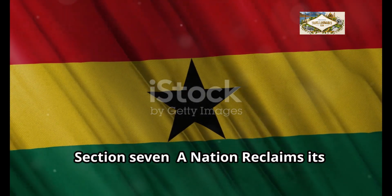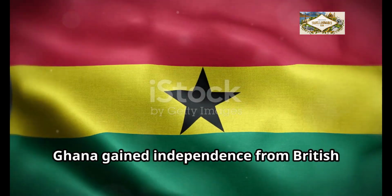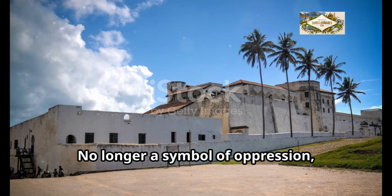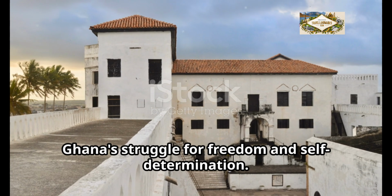Section 7. A nation reclaims its history. Ghana's independence. In 1957, Ghana gained independence from British colonial rule, marking a turning point in the history of Elmina Castle. No longer a symbol of oppression, the castle became a powerful reminder of Ghana's struggle for freedom and self-determination.